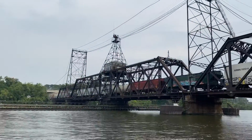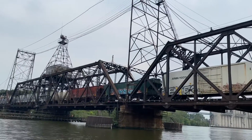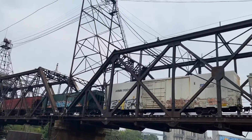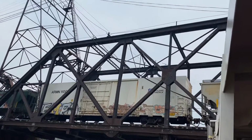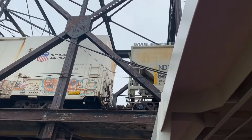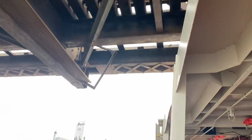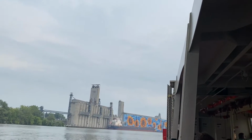I went by a similar bridge to this, a swinging train bridge on the Mississippi River up in La Crosse, Wisconsin, with the traveling tramps and Wade about a year and a half ago. We actually got to see that one in action. That was pretty cool. This one, we just have to use our imagination. It's a swinging bridge.